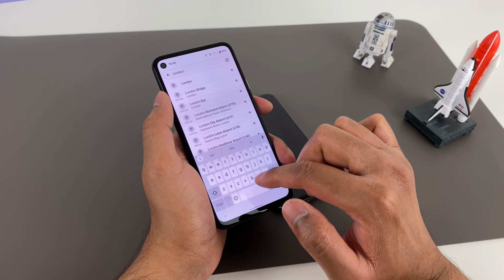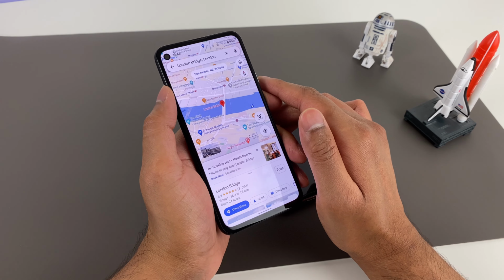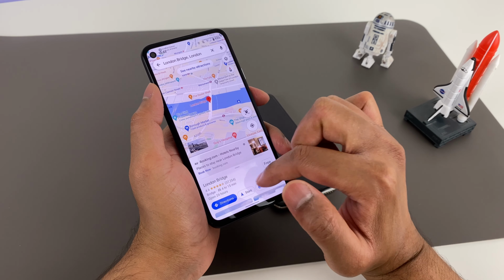And coming to maps, Google Maps is so much better than Apple Maps, and the Android operating system takes full advantage of that.